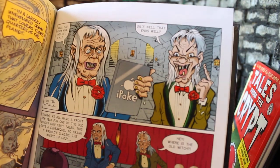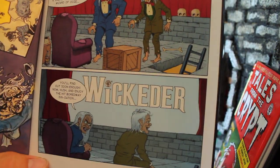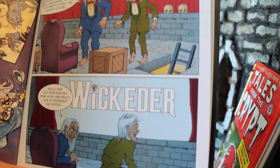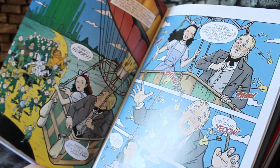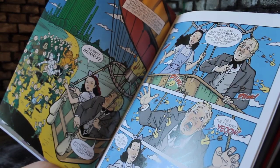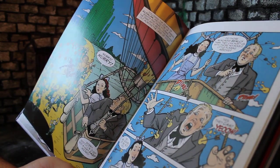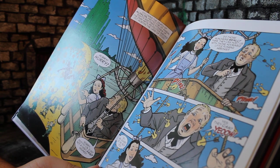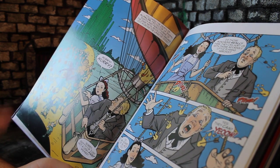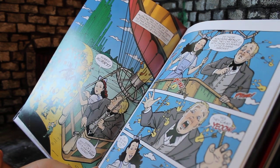But anyway, the next one, you get this opening segment. The Vault Keeper and the Crypt Keeper are going to their little theater, and they're seeing Wickeder. The old witch is missing. The Crypt Keeper seems to know why, though. We go in. Now, from what I thought I knew about Wicked, and I never made it to Broadway to see the show, and I never read the book, I thought that was a prequel about the Wicked Witch of the West's backstory, but this is actually a sequel to, it looks like, the movie.